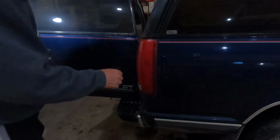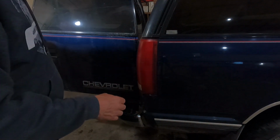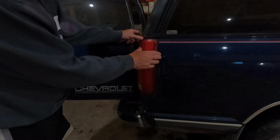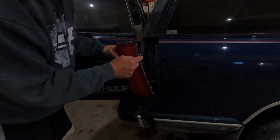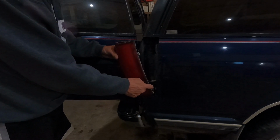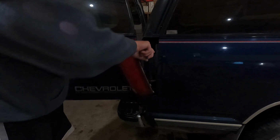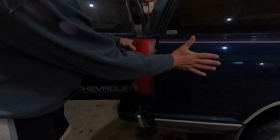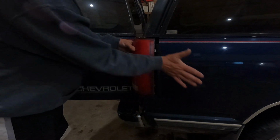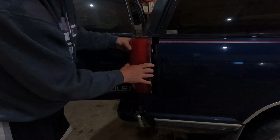Okay, I got those screws out, and then you just have to get this tail light assembly out of here. Now this one's coming out really easy, probably because I just had it out. But see, you have these little fingers here that go around the sheet metal. They can get kind of stuck, and if they do, kind of pound on it and move it back at the same time, and you'll get it out.